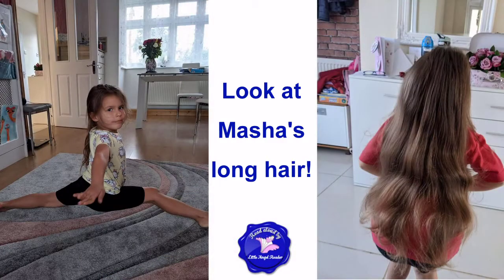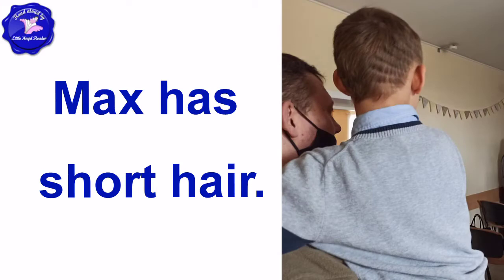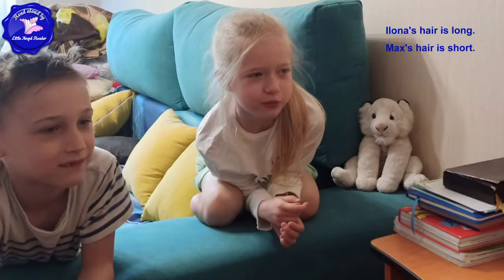Look at Masha's long hair. Max has short hair. Ilona's hair is long. Max's hair is short.